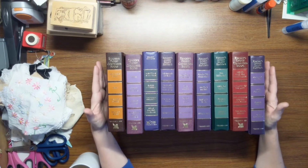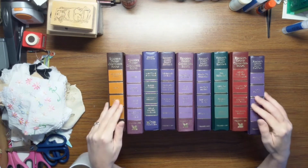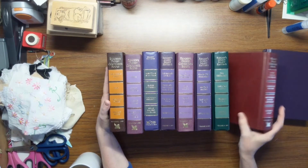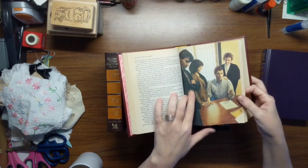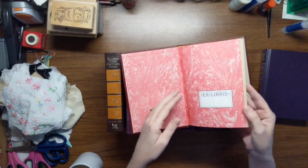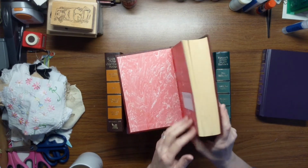13 books for $2, and all of these are in really great condition. All of the spines and the covers are in good condition. There is a couple in here that do have water damage. On the inside, you can see, ooh, look at that. That's a pretty picture. But you can see on some of this here where water had seeped in on some of the pages here on the outside, if you can kind of see that.